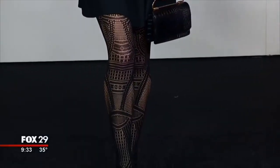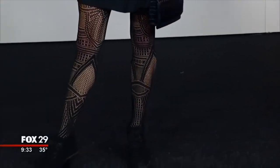And then I love that you paired it with these funky tights as well, with a great pattern. Absolutely, and that's something that we talked a lot about in fall, was pattern mixing. So she's got a stripe and a pattern tight, and it all looks like it works.